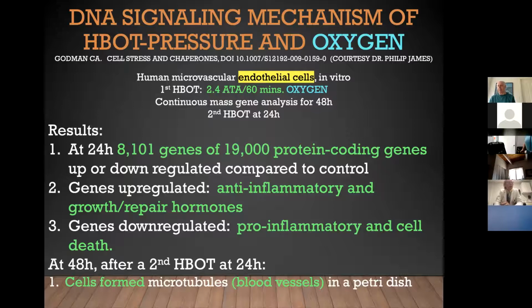What she did was take human biopsy specimens, and they took normal endothelial cells from the microvasculature, and they gave this single dose in a Petri dish. If you have ever seen much about hyperbaric oxygen, that is the standard clinical dose given for the majority of hyperbaric oxygen conditions, 2.4 atmospheres for 60 minutes. Actually, it's given for 90 to 120.